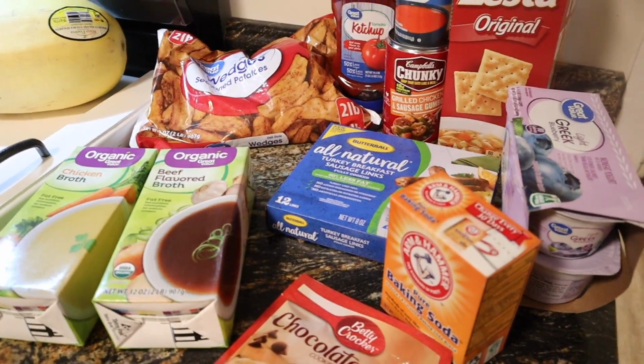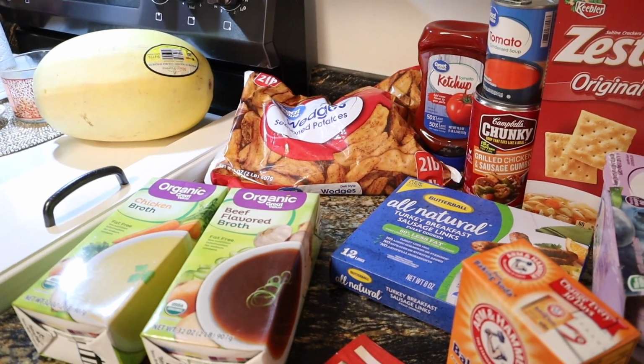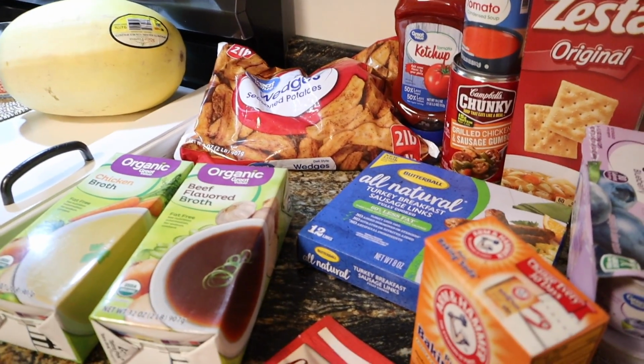So I'm going to just add this into the meal prep video. If you want to stay tuned, I will show you what I'm going to be cooking for the week. We have just confirmed that the specimen is a zucchini. It is not a cucumber. So no cucumbers in my salad, and just an interesting mix-up on the Walmart grocery part.